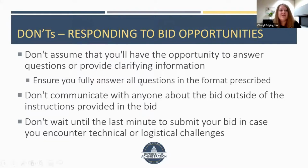And then lastly, don't wait until the last minute. As I said, if the bid is due at 2 p.m., we cannot accept a bid that comes in at 2:01. So you want to plan for any possible technical or logistical challenges in submitting your bid. So please don't wait till the last minute.